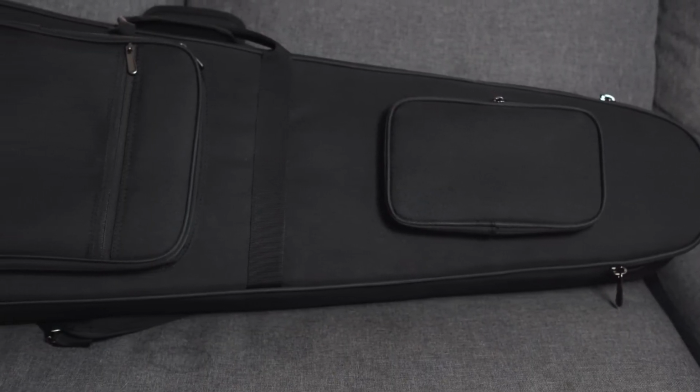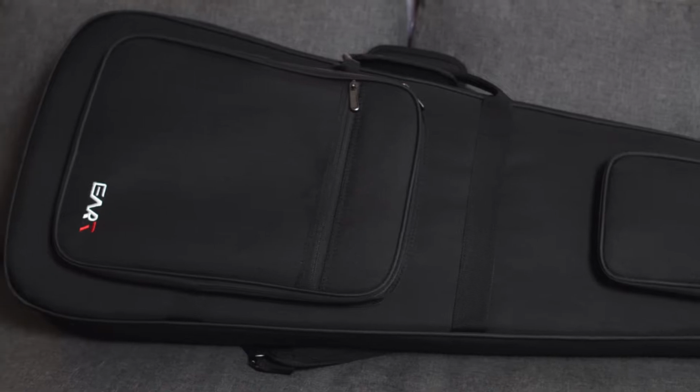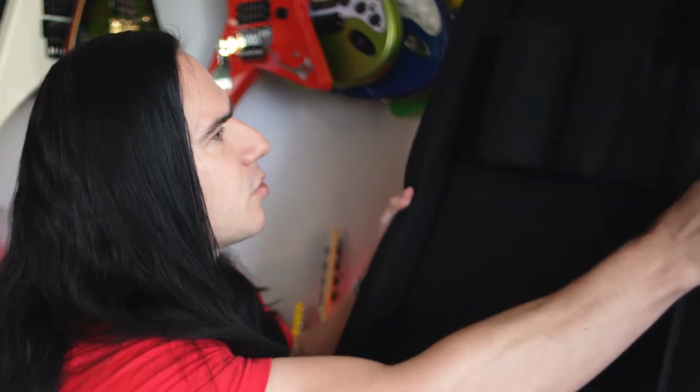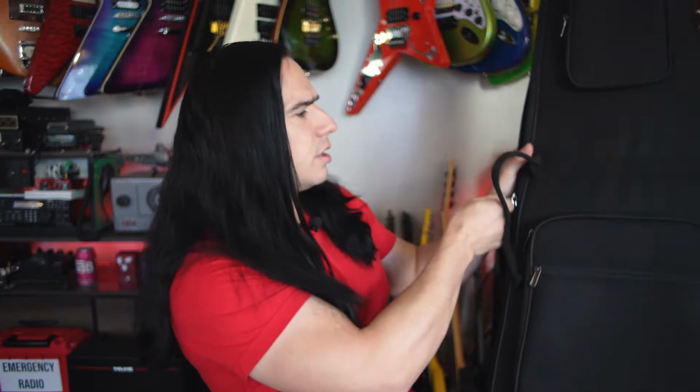this thing goes for $150. Now, technically, this is not a hard case, but this soft case has some of the thickest padding I've ever seen in a bag type case like this. It's got the extra neck support in here, and the sleeve that goes over the top to keep the neck from sliding around. You've got all these heavy-duty zippers and extra pockets and so forth.